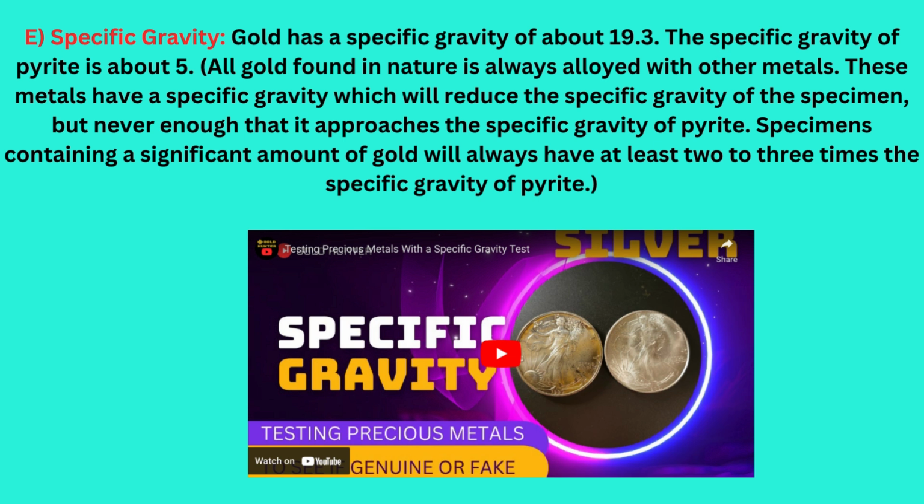Now, if you don't know how to do a specific gravity test, I have a video. Just search through the videos that I've put up and find the thumbnail that you see on your screen now. It's a specific gravity on silver, but it also works for gold, and I will do a specific gravity on gold in the future. It's a very easy test to do, and a very good test. If the specific gravity comes out quite a bit higher than pyrite's 5, it's gold.